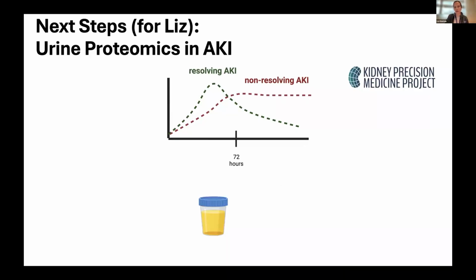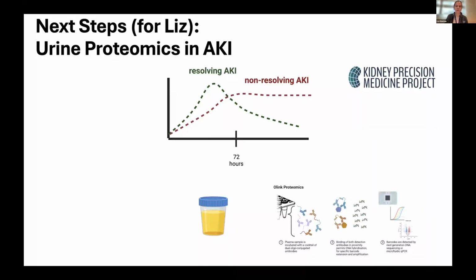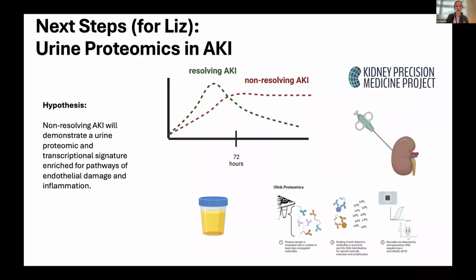And I'll look at the urine, and we've generated proteomics from the urine using Olink. And then simultaneously, I'd like to look at sort of the transcriptional differences using single-cell RNA sequencing between these two cohorts. And one of the hypotheses I have is that non-resolving AKI will demonstrate a urine proteomic and transcriptional signature that's enriched for pathways of endothelial damage and inflammation.